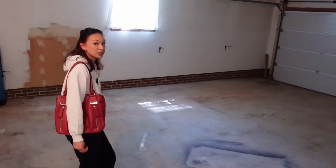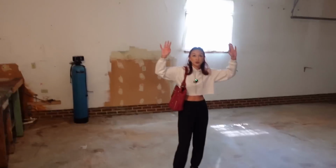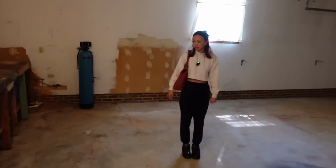And then moving into the garage, we just have a 2-car garage. It's very nice. I like how high the ceilings are. But this isn't my room, it's Cody's room. He's gonna have all his workout stuff in there, his tools and stuff. It's not for me, it's for him.